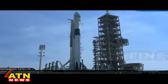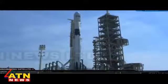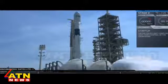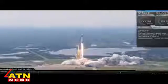Minus 15 seconds. Falcon 9 is at flight pressures. 10, 9, 8, 7, 6, 5, 4, 3, 2, 1, 0. Ignition, liftoff. Stable propulsion's normal. Power torch nominal.